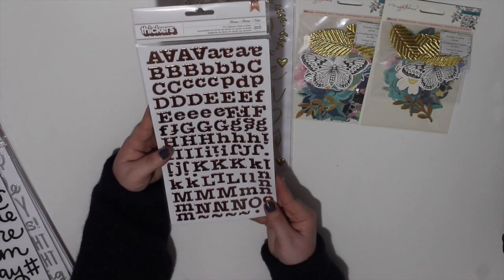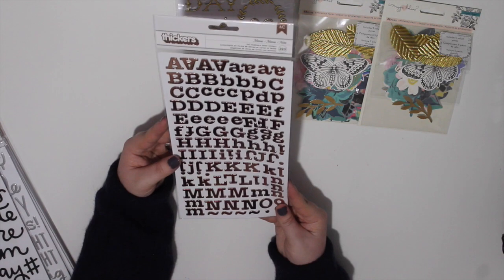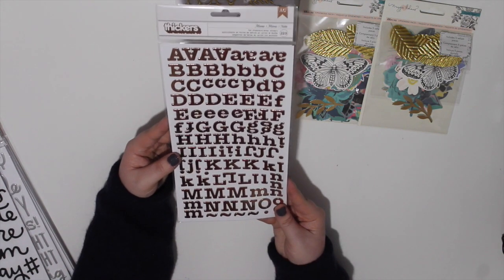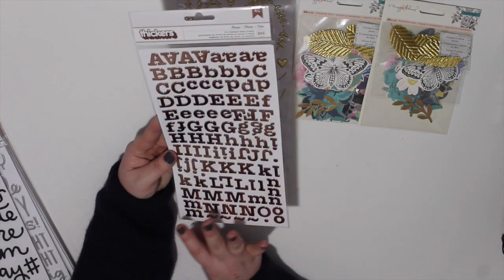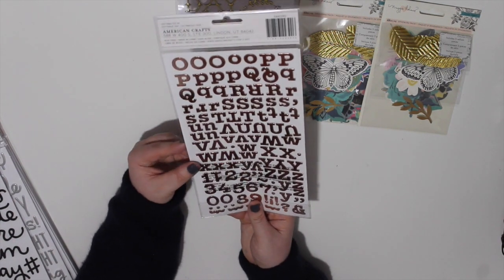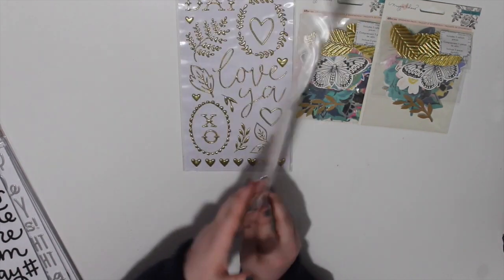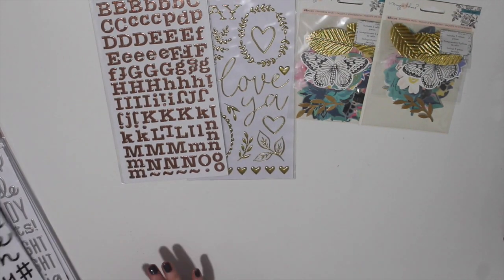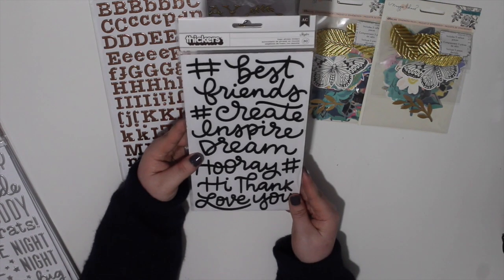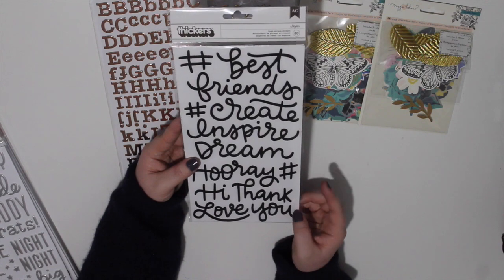I then got these beautiful rose gold stickers, and I'm not quite sure which collection these come from. I believe it's either the Here and There or the Flourish collection, but I had to have them. Again, my sister's getting married and has a floral and navy and rose gold theme, so I know I'll get use out of those.